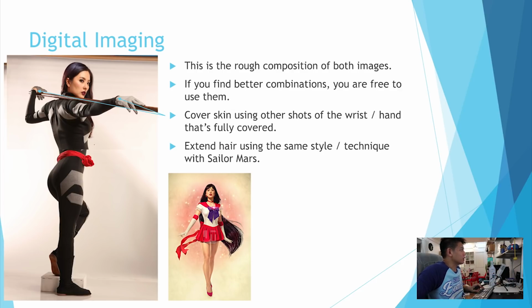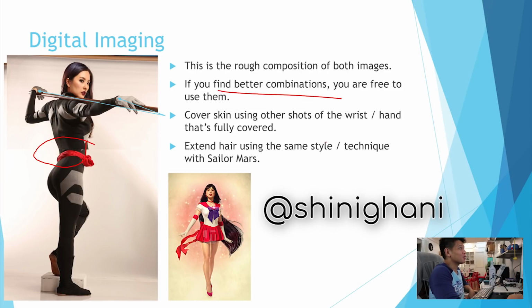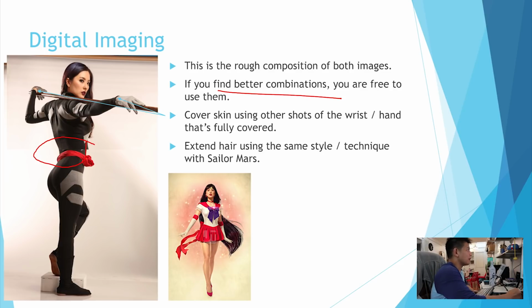Let's move it. See, this is where I did my joiner. Now, this is the rough composition of both images. I also have notes for Gani, who worked on this also. If you find better combinations, you are free to use them. Of course, the costume isn't perfect either, depending on the movement. It works on certain poses, but here the seams of the gloves and the skin at the wrist show. So I told Gani, cover it up. And of course, Jinri has cosplayed for me several times before.